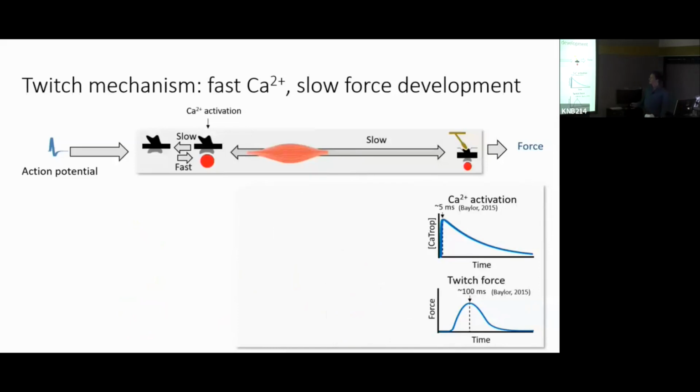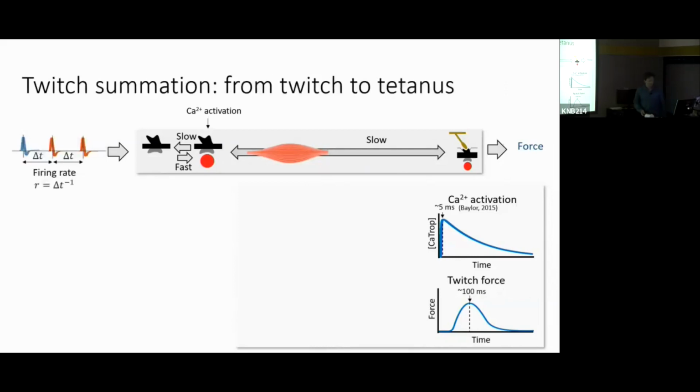All right, so here we have our diagram of muscle where I can see that we have a fast calcium activation, and then there's some slow dynamics before we get some force. So what happens if we do not one action potential, but multiple action potentials? Well, we can then define a firing rate. It's the 1 over the time between the action potentials. And you can see a response in calcium activation approximately looking like that, and a twitch summation looking like this.